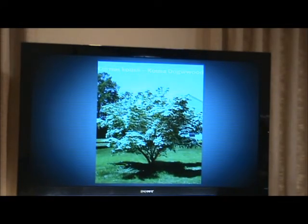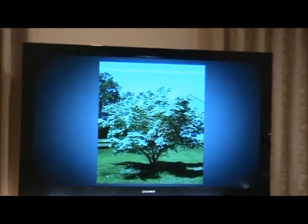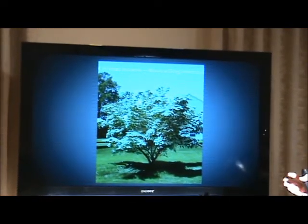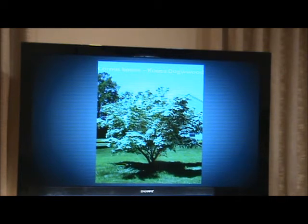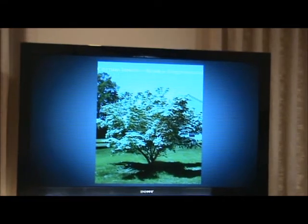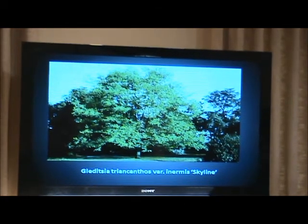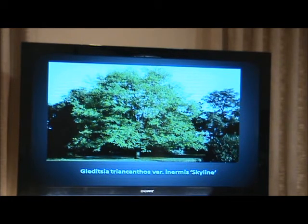We also have quite a few Kousa dogwoods proposed for the property. As you can see, these flower after they get their leaves. So the flowering dogwoods flower first in the season, and the Kousa dogwoods flower after that. So it's just a really nice transition. We've got at least one honey locust proposed for the plan.